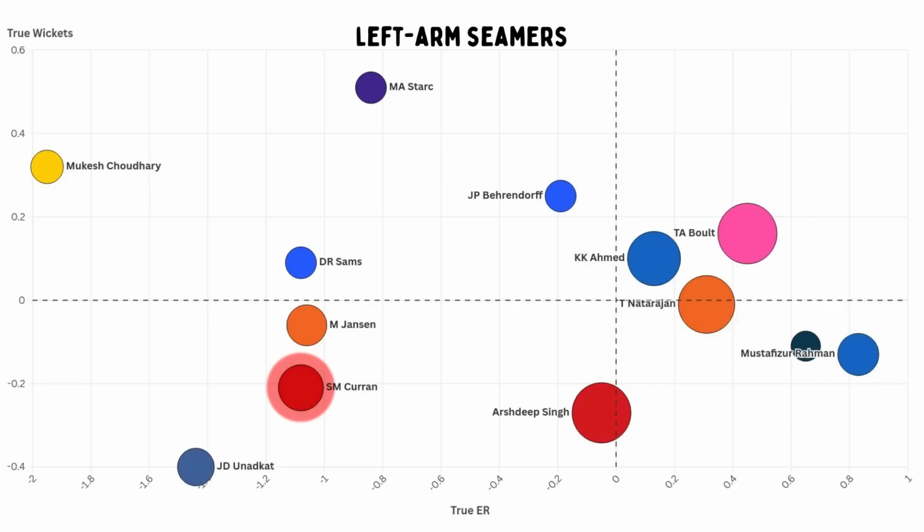But he does need a very good team to go in with. And at the moment, I just don't think he's bowling particularly well. As an all-round package, he would jump up here. But if you're just looking at left-arm seamers, I think he's quite rightly at the bottom here.